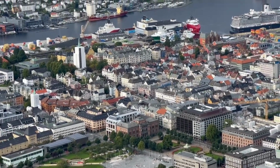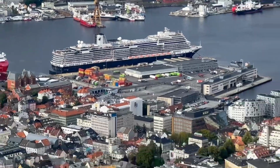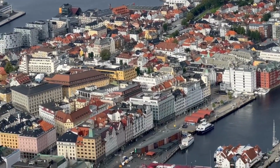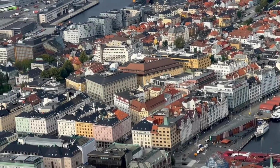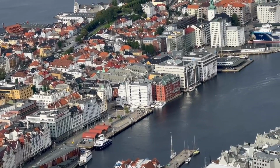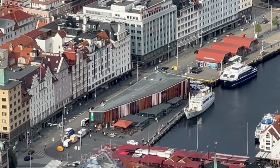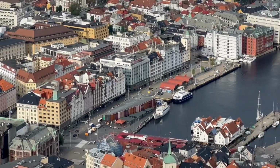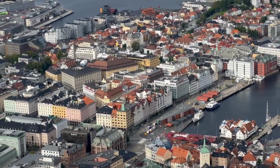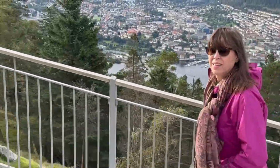Okay. Somewhere along the line around here is the fish market. I said if it's a bit of a tourist trap, I don't care. Oh, I think that's it right there. There's the fish market right there. So that's where hopefully we'll get to eat lunch. Okay. Hey Ingrid, come this way.